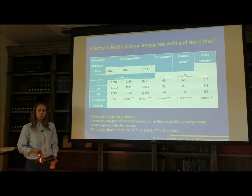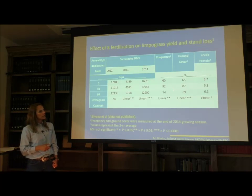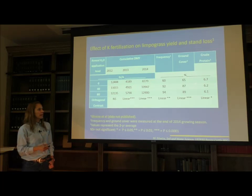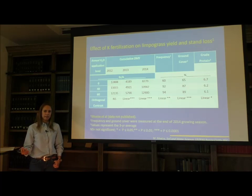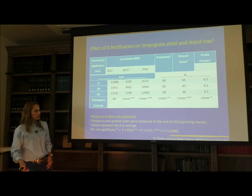One thing I forgot to mention when I shared the data about Limpograss was the crude protein. Potassium usually does not increase crude protein concentration in the plant. In fact, when you look at the crude protein concentration, it is reduced as the potassium fertilization increases. That's basically a dilution effect. You produce more biomass, you have lower crude protein concentration, but on a per acre basis, crude protein is increased.